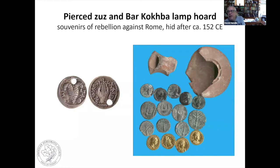And on the right side, I would like to show you a very similar phenomenon. You'll say, wait a minute, those aren't pierced. Well, no, this is even more interesting. This is a hoard of coins that was found in the West Bank in the early 1970s, inside this very piece of broken Herodian oil lamp. And here were four Roman aurei, five Roman denarii, and seven Bar Kokhba bronzes, all with matching patina. Of course, the gold did not have patina, although there were a few flecks of matching green on the gold and also inside the pottery.